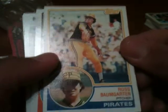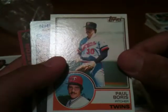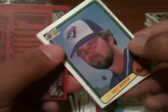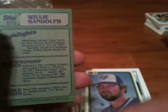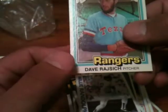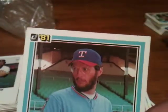86 Topps Tim Flannery. 86 Topps Dan Quisenberry. 83 Topps Ross Baumgarten. 83 Topps Paul Boris. 82 Topps Jeff Zahn. 82 Topps Gene Garber. 83 Topps Joe Niekro. 83 Topps Lamar Johnson. 83 Donruss Dale Murray. 86 Topps Gary Templeton. 82 Topps Willie Randolph. 81 Donruss Dave Rozema. And check out the beard.